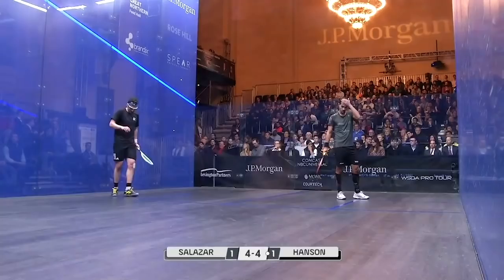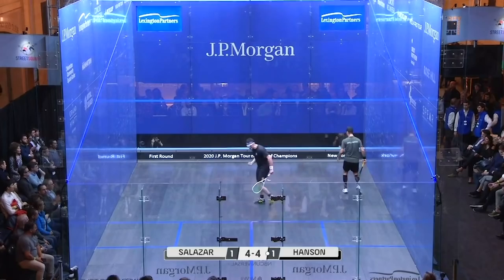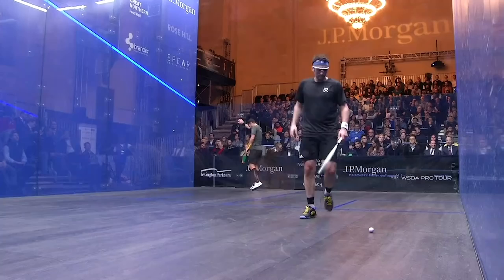And out for all. Well, being a fellow lefty, Drew, you know that's that strength area, isn't it? It's that area of the court that we're always trying to work the ball into. But this is the danger for Salazar. He knows that Hanson's a bit tired, so he's happy to take him into the front. But if the quality of the ball going in isn't good, Hanson's still good enough. Dip of concentration from Salazar.